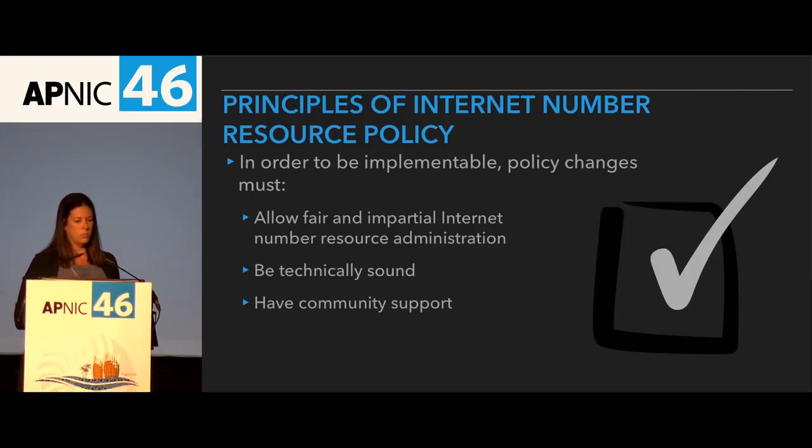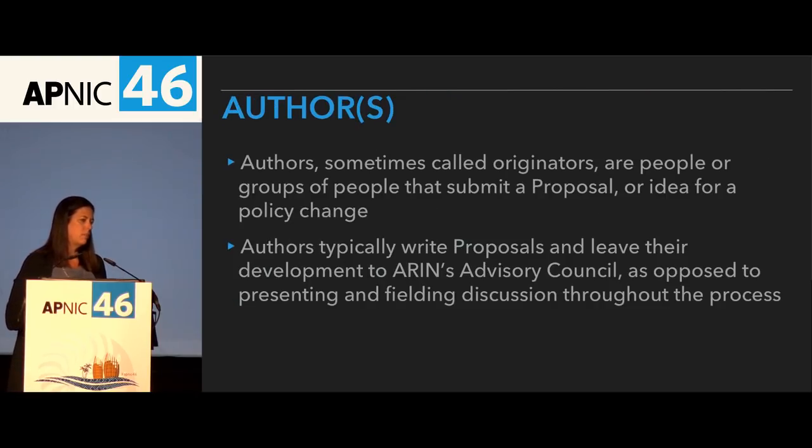We're always trying to adhere to the principles of resource policy. It must be fair and impartial, technically sound, and have community support. So every policy that we review must meet that. We have the concept of authors. The authors are the originators of the policy. They submit it via an email template. They sometimes work with an AC member if they're not familiar with the process, or we have many former AC members or just members of the community that have done several of these that will help the author. The author and the Advisory Council work closely together at the beginning of the process.